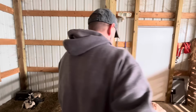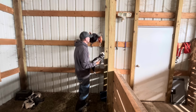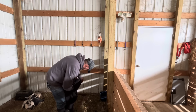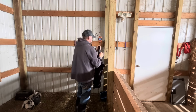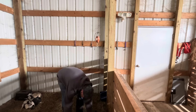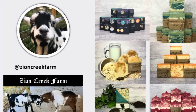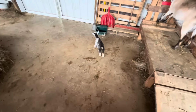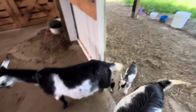No, tiny Herc. Tiny Herc has the coccidia. Tiny Herc is at 5 pounds. I know, I'm gonna get her, buddy. I'm gonna get her. There's your mommy.